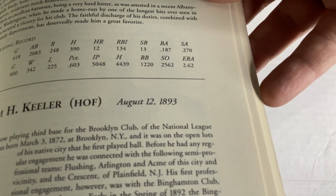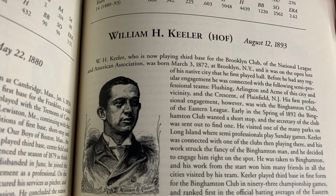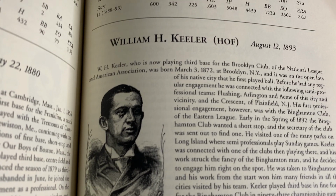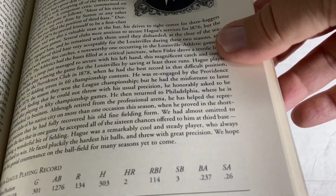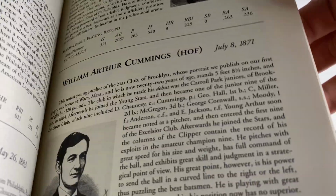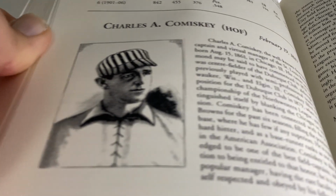Oh, they don't have them alphabetically. Willie Keller. This was done in a newspaper August 12, 1893. Tim Keefe, was done in the newspaper May 22nd, 1880, and there's his portrait they would have put in. See if I can find another. But anyways, that's the idea. Oop, it's Charles Comiskey. So that exact image would have been printed, that woodcut, in the paper along with this biography. So I thought this was cool.